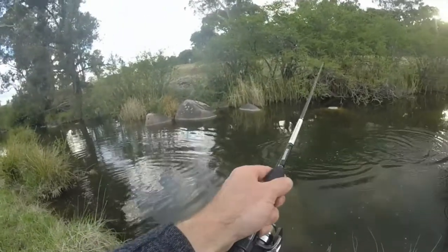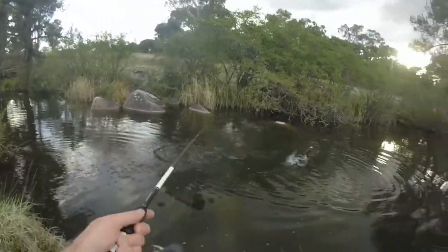Yeah, this guy has some fight in him. Woo-hoo. Acrobatics. Welcome everyone to Reelistic Fishing. Today I caught some cracking trout. I want to show you those trout as well as give you some tips on where you can go trout fishing in the New England area.